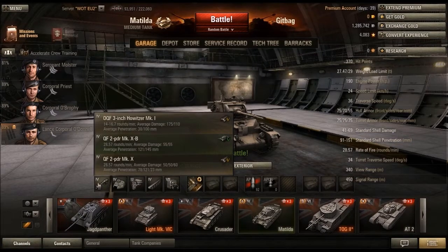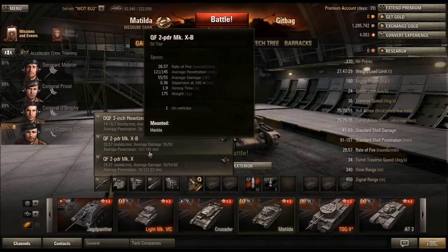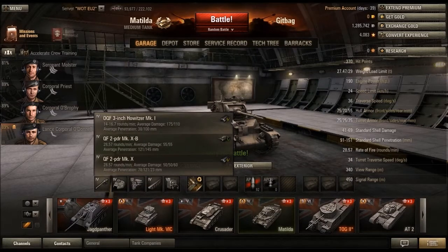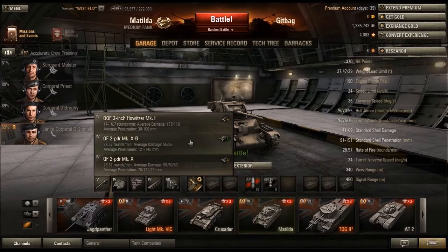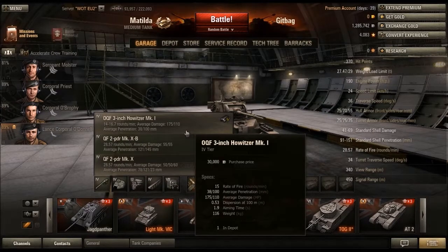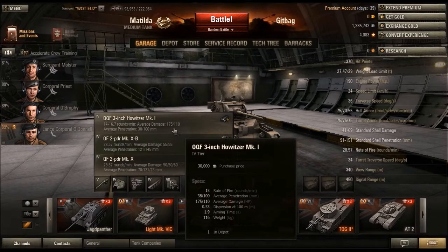I've armed it with its top gun, which is, well, actually it's got two top guns really. It's got a 2-pounder, which is high rate of fire, very low damage. Standard shell damage is like 41 to 69, and it can only fire AP shells with this 2-pounder gun that I've got it with. Or you can fit it with the 3-inch howitzer, which has got average damage of 110 to 175. Average penetration is 38 to 100.